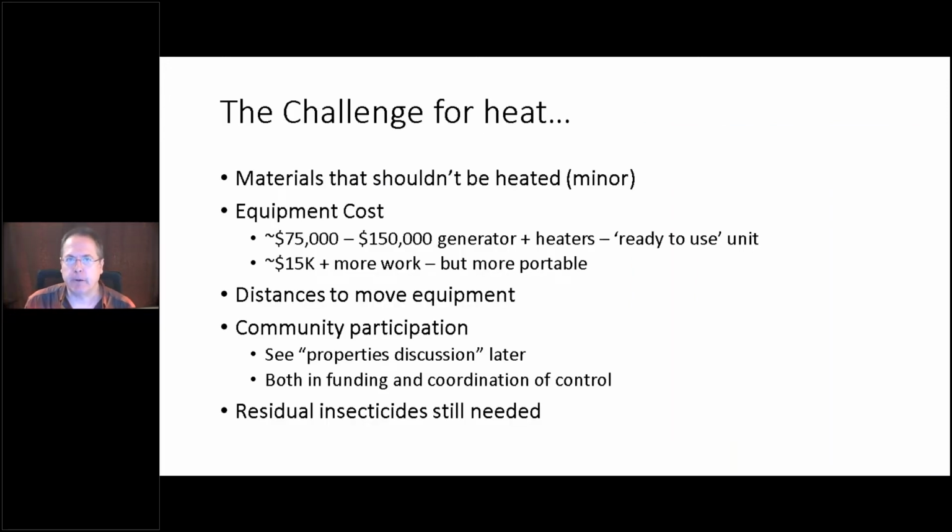Now the challenge for heat, as I mentioned, is that people talk about materials that you can't heat, and yeah, there's a consideration there, but that's relatively minor compared to the other things that they can heat. You still have to keep that in mind, the prescription medications, crayons, that sort of thing. The cost is probably the biggest thing.